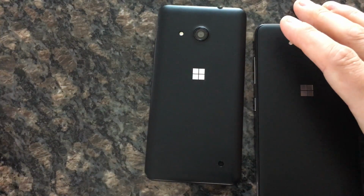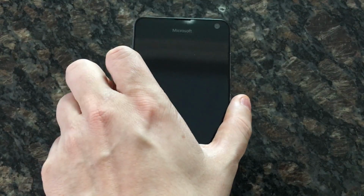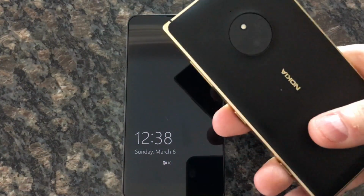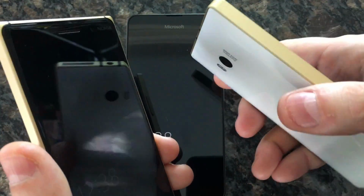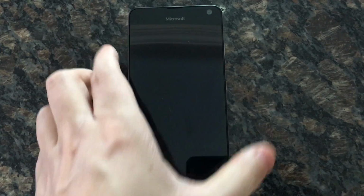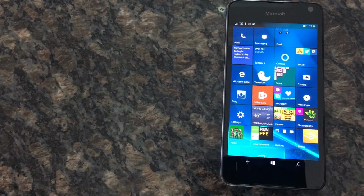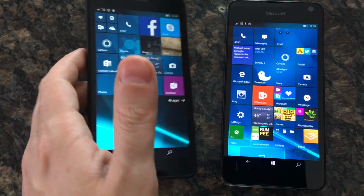Now, the 650's design, on the other hand, like I said, metal frame. We haven't seen another phone with a metal frame quite like this. We have seen other phones with metal frames. I have the 830 here that had a metal frame. Also, the 930 shipped with a metal frame. Okay, other phones, the 925, the Icon, which was just a variant of the 930. Or, well, I should say the 930 was a variant of the Icon, because the Icon came first, but that was exclusive to Verizon. The 930 was the international model.